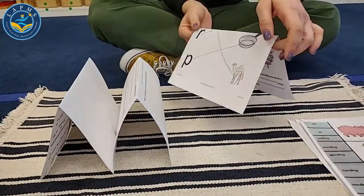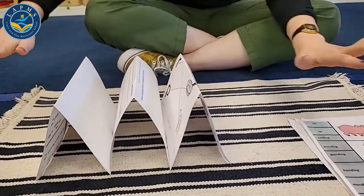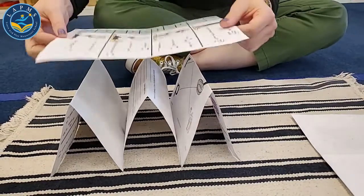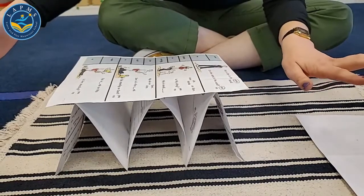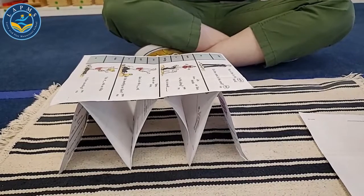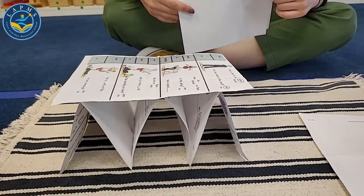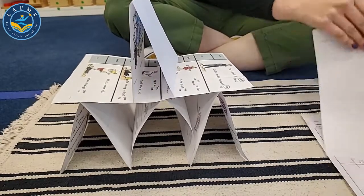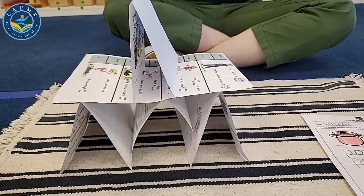So I've got another one. This is my foundation. This is my building's foundation. And here is the first floor. Woo, I'm building. Are you building? You can watch and build after or build with me together. So I have more papers. I want to make a second floor. My building is going to be a huge, wonderful building. Let's see what Miss Kendra can do.